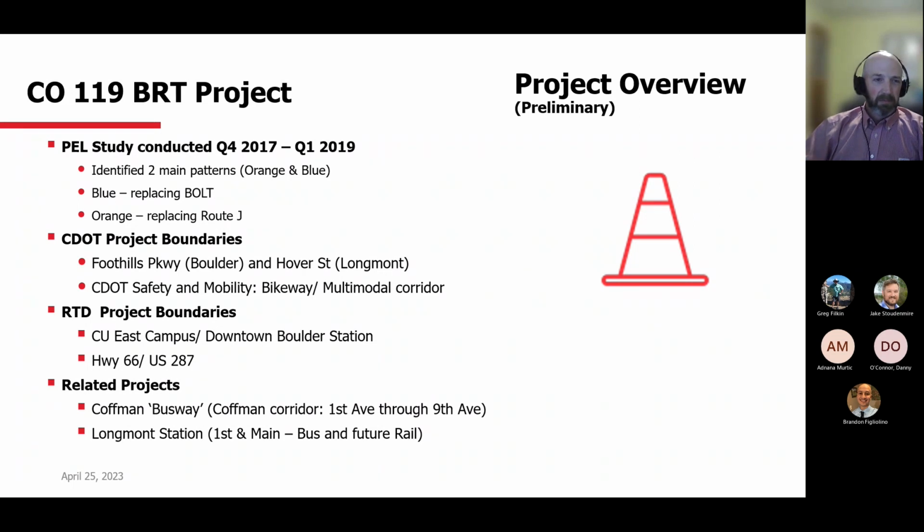Now, there are two projects that comprise the BRT. One is the CDOT project that is called the Safety and Mobility Project. That one runs from Foothills Parkway at the north end of Boulder up to Hover Street in Longmont. And that Safety and Mobility Project also includes a bikeway, multimodal corridor that we'll talk about a little bit later.